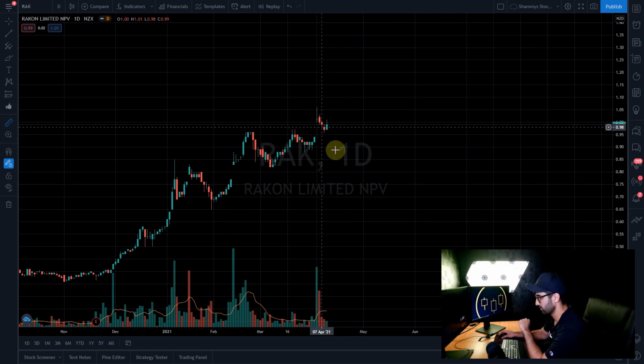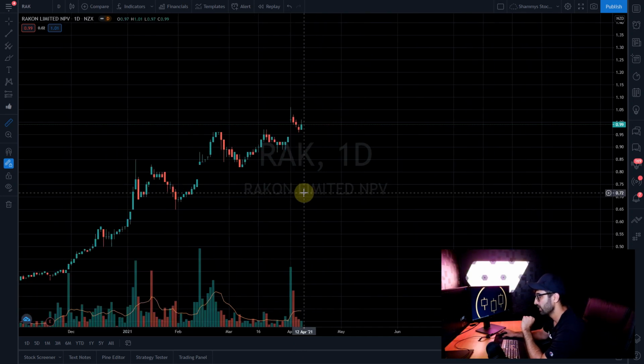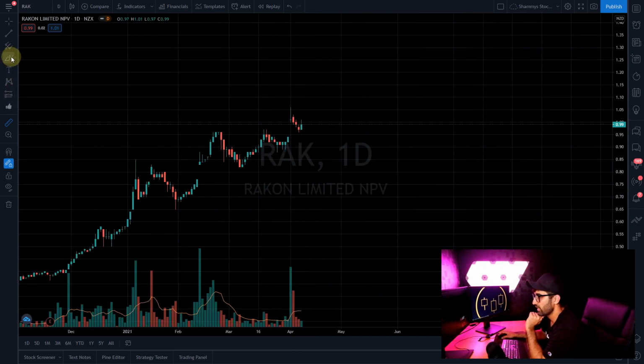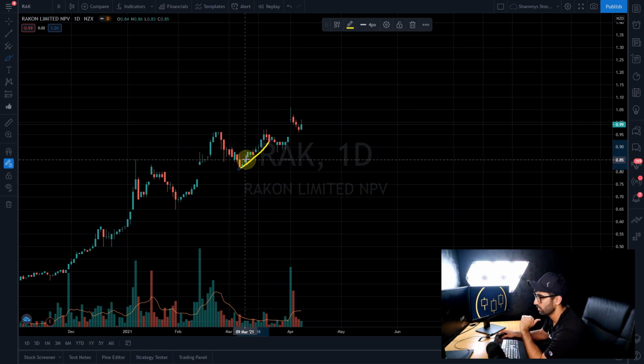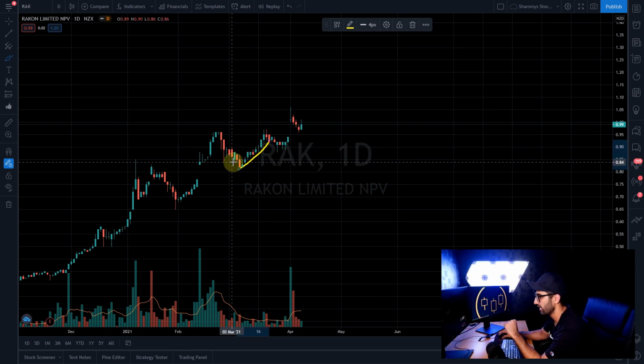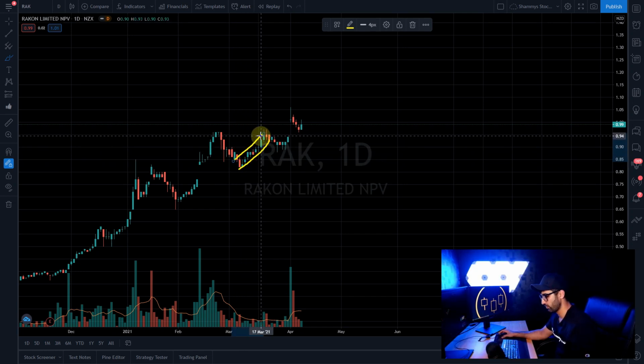You just saw people starting to sell as well. So the best stocks that are probably going to continue higher show this sort of orderly price action here. See how there are these little candles here. The smaller and more orderly the candles are, the more chance of it continuing higher.